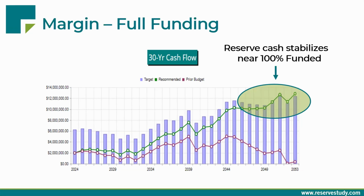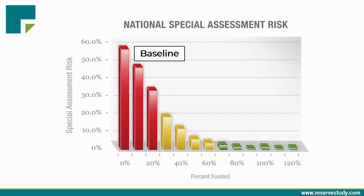Now, you might want to ask yourself, why would any association want to sit on a bunch of cash? And that's really a good question. The reason why is shown here. Associations pursuing a baseline funding goal have less cash on hand. So with a low percent funded on the left side of the chart, they much more commonly experience special assessments, because if we're honest about what we've learned in life, nothing ever goes exactly according to plan.